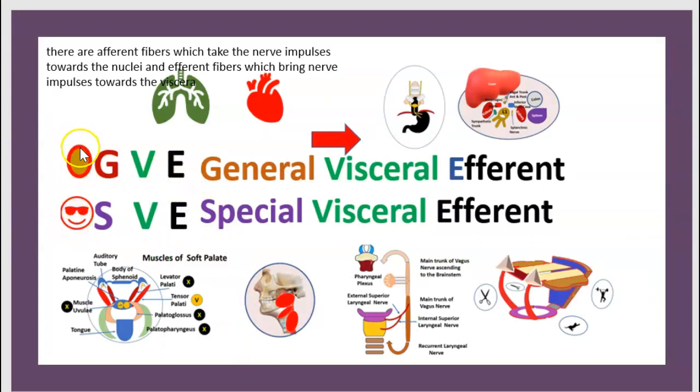There are two nuclei, the dorsal nucleus and the nucleus ambiguus. Fibers coming from the dorsal nucleus go as efferent fibers to the pulmonary plexus, cardiac plexus, esophageal plexus, and celiac plexus. All these fibers are coming through GVE, general visceral efferent. On the other hand, fibers coming from the nucleus ambiguus carry stimuli through SVE, special visceral efferent, to the muscles of the pharynx, the constrictor muscles, pharyngeal plexus, and muscles of the larynx.